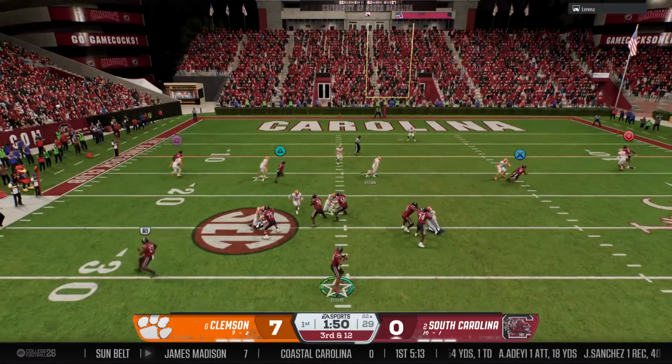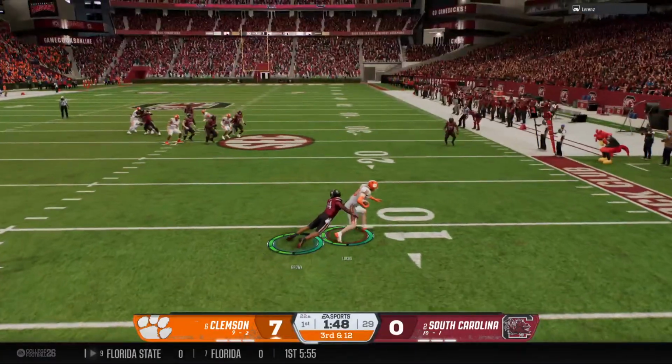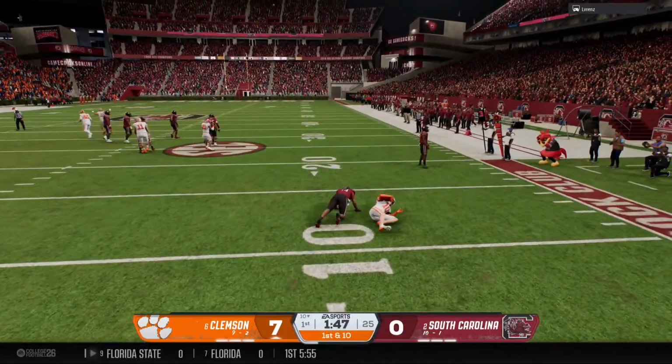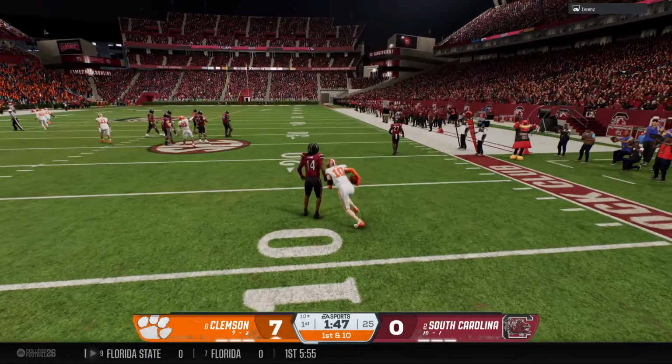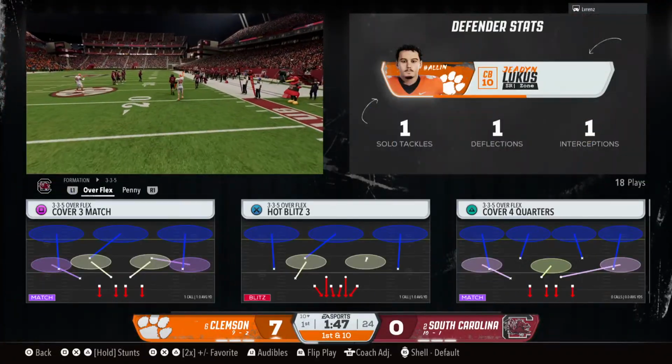Back to throw is Sellers. Looks to the left for a quick throw. Oh, the pass is picked off. Brought down after a short return, but the pick sets up his offense.